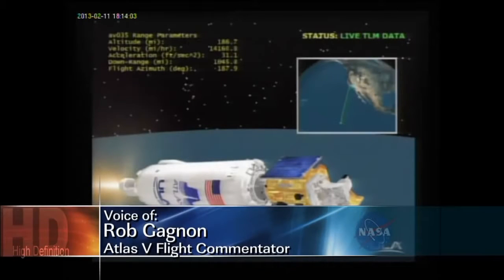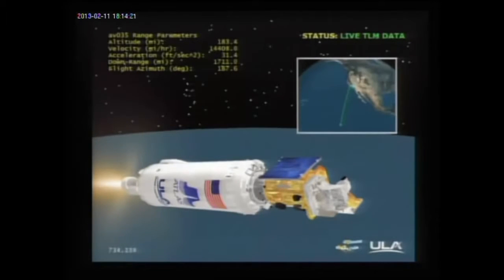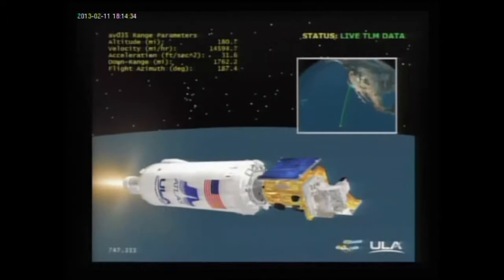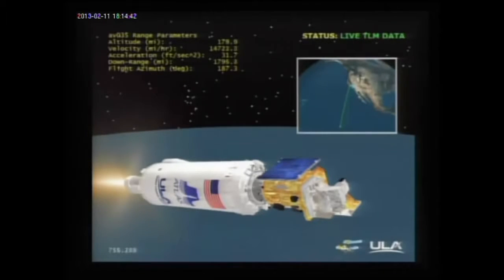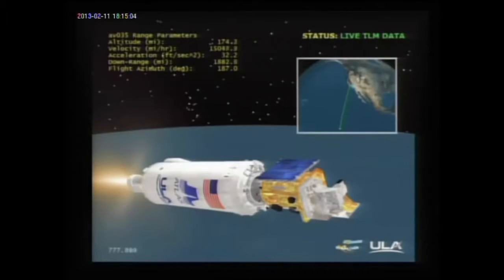Now 12 minutes into the mission, everything looking good. 185 miles in altitude, 1,680 miles downrange, traveling at 14,200 miles per hour. Engines operating normally. Everything looking good. And PU control has been very stable near nominal mixture ratio. Very good engine operating parameters. Hydrogen system performance has been excellent thus far. We continue to receive very good telemetry data.